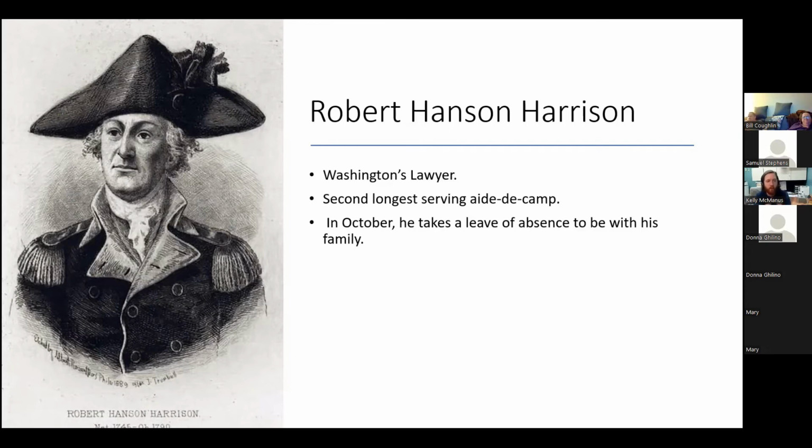So when Washington returns, Harrison will leave us, and he would take a leave of absence. He would come back in 1781, but ultimately resigns due to his financial state. He is absolutely broke. His father passes away. He has 2 children who have no guardian. And he's also offered a job with the courts of Maryland. So, he's looking for steady income.